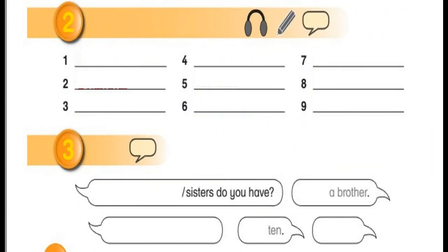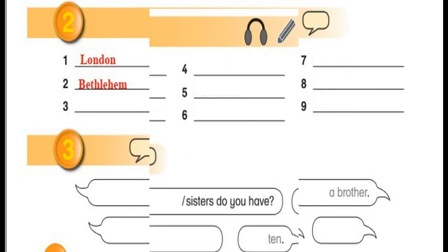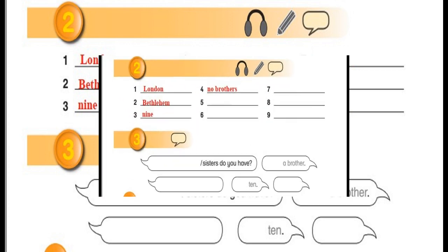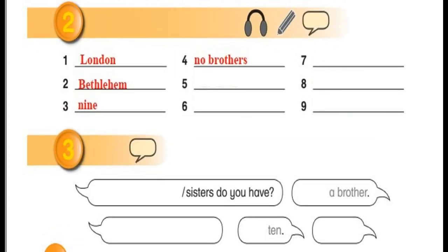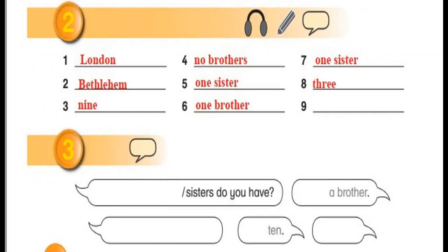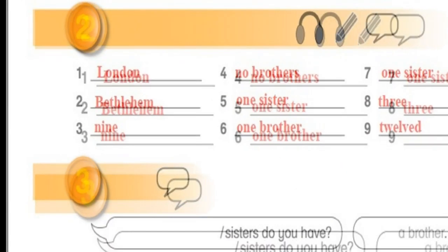1. Where's Fiona from? London. 2. Where's Hala from? Bethlehem. 3. How old are they? 9. 4. How many brothers does Hala have? No brothers. 5. How many sisters does Hala have? 1 sister. 6. How many brothers does Fiona have? 1 brother. 7. How many sisters does Fiona have? 1 sister. 8. How old is Fiona's brother? 3. 9. How old is Fiona's sister? 12.